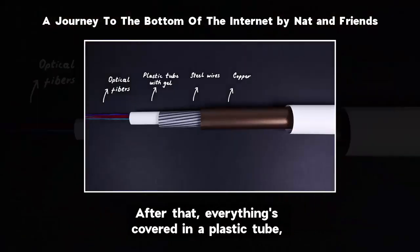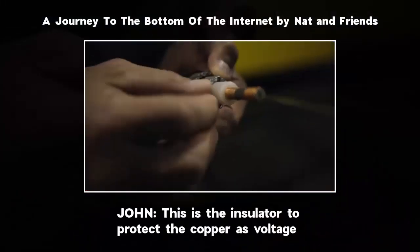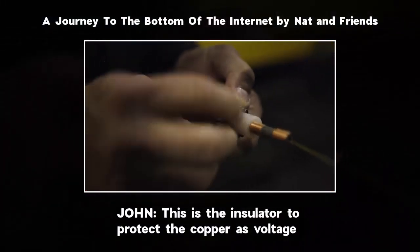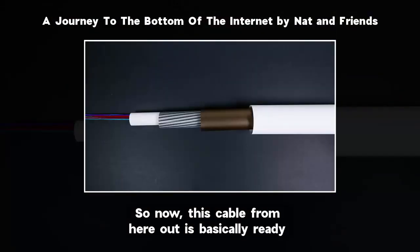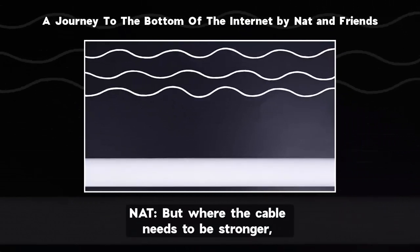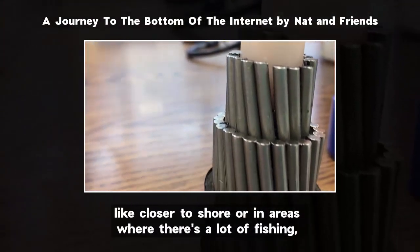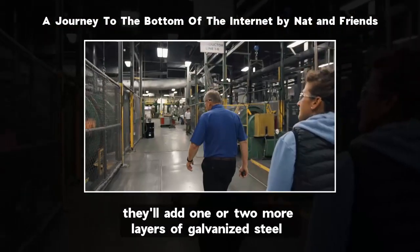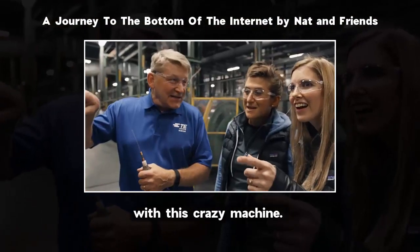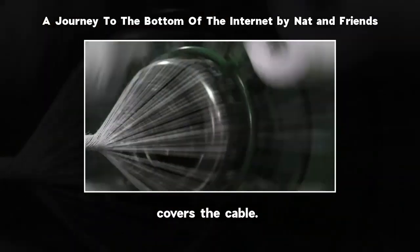After that, everything's covered in a plastic tube, which looks like this. This is the insulator to protect the copper as voltage is applied to it. So now this cable from here out is basically ready to go in very deep water. But where the cable needs to be stronger, like closer to shore or in areas where there's a lot of fishing, they'll add one or two more layers of galvanized steel with this crazy machine. And then for the last step, a spindle of nylon threads covers the cable, and then it's coated in tar.